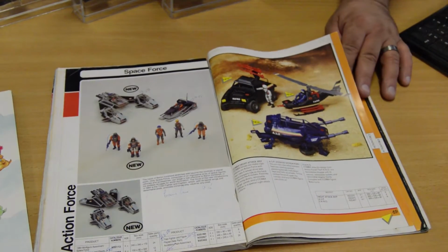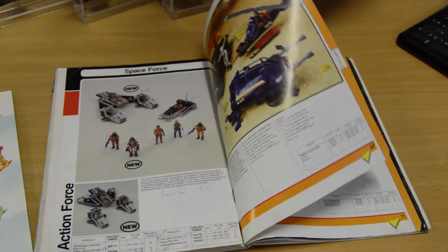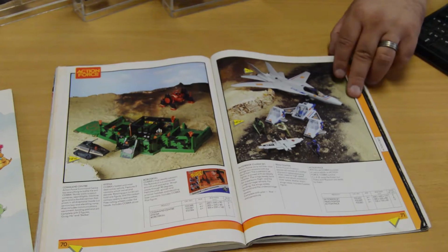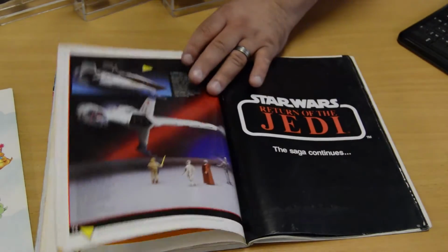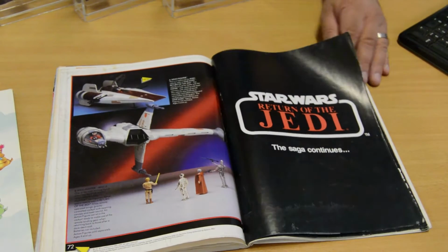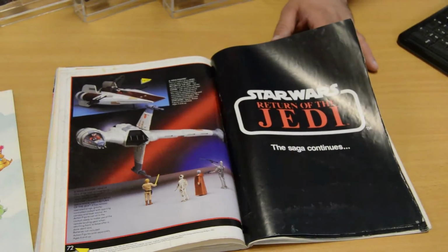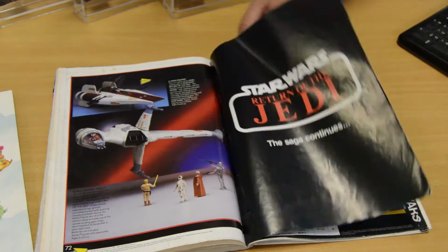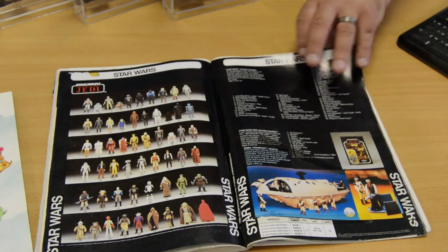Now loads of you will be going, oh stop, I wanted to see that more, but really we haven't got time. You come and see the shop, you're more than welcome to have a look through it when you come into the shop. Again, this isn't for sale, it's just something that we have here. And then we go through to the Star Wars section. Now obviously Star Wars is a big hitter at the moment, probably the biggest of the hitters. And this again shows you some of the last of the line stuff.